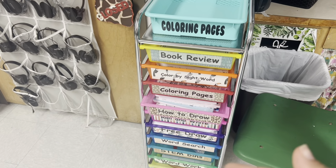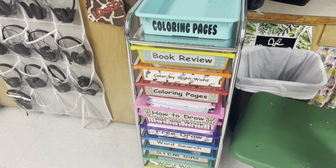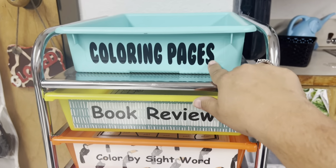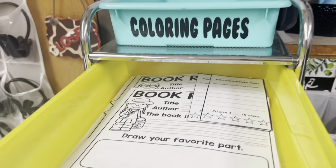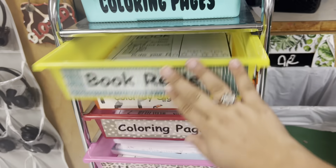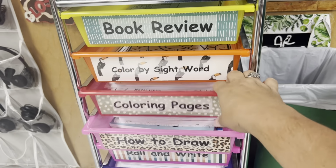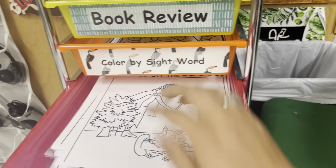Oh, I forgot to show you the fast finisher cart. So when they are done, they can come here. And it's really helped, y'all. I put new coloring pages here every single day. And then they have the book review pages they can do. Right now I have it Halloween themed. Then they have sight words. I have some Halloween ones in there. They can do coloring pages, which is the book we just read.